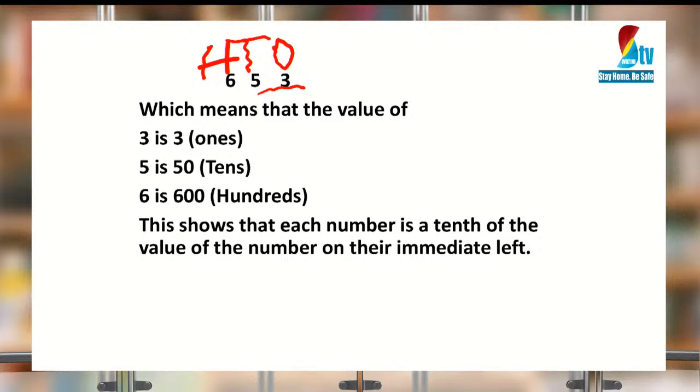We have 653, which means that having the place values of these numbers, each number has a value. We have 3 ones, which means that we have 1, 1, 1. So the value of 3 under ones is 3. Then we have the next number, which is 5. 5 is under 10s. When we talk about 10s, we are talking about 10. So when we say 5 tens, it means that we have 10, 10, 10, 5 of them, giving us 50, dear learner.